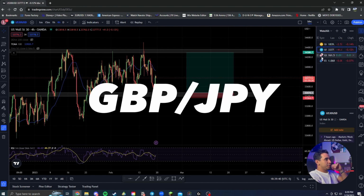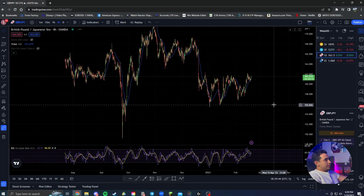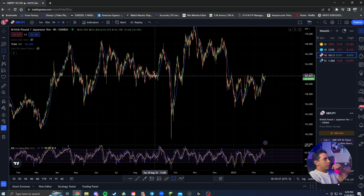So we're going to move on to GJ. GJ. Okay, so GJ is in the same exact boat as US30. Where's my little tool? You guys might be thinking, why do I zoom out so much? The main reason I zoom out so much is because I want to see where previous price action has been and what it looked like. So you can tell there's a lot of price action right here, a lot of support, which is the resistance that we're dealing with right now.